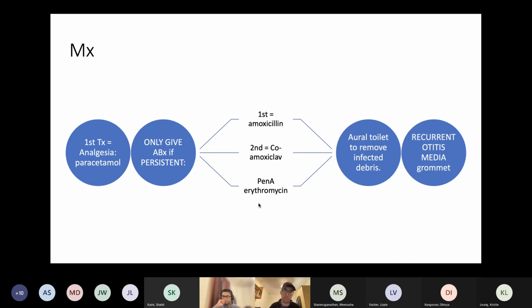You're going to give first line treatment is analgesia, and only if it's really recurrent. I'm not entirely sure what the exact guidelines are. You're very welcome to look them up in your spare time. But if it's persistent, you give antibiotics. And then you give grommets.